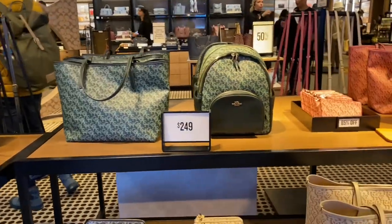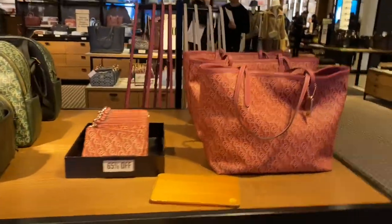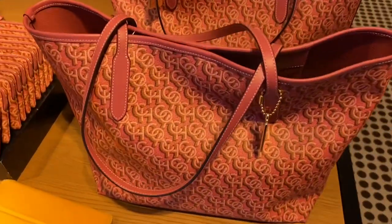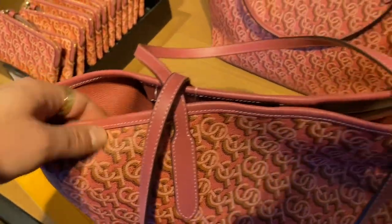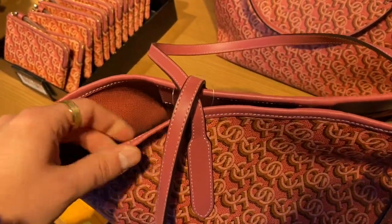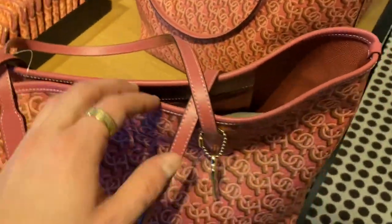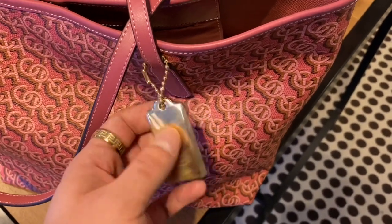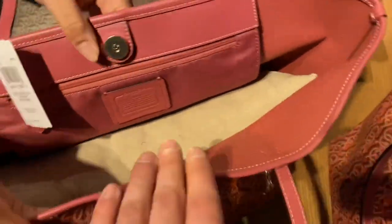Starting off at the beginning of the store, it does say 65% off. The backpacks and tote bags are $249 each Canadian. So let's first look at the city tote bag. Not bad up close, I'm not gonna lie. And with this pretty pink color, it's not too shabby. Comes with the big metal Coach Outlet hang tag. Has a beautiful pink inside as well.